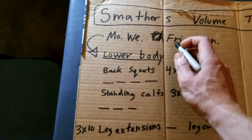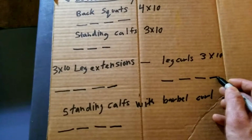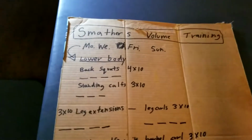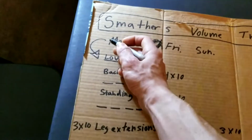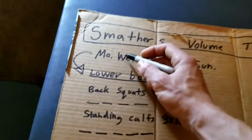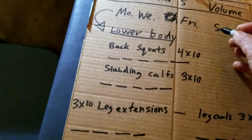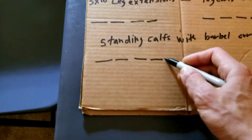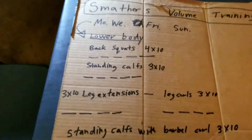And then Friday, you add a set here, and you add a set here, okay? And then Sunday comes around, you'll add a set here. And then back to Monday, I would add a set here. And then Wednesday, I would add a set here. And then Sunday comes around, I would add a set here and work my way up the exercise schedule.